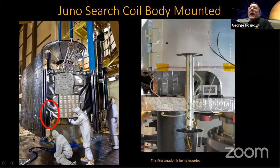For the Juno spacecraft, we just had a single axis antenna, which we mounted in the spin plane of the spacecraft, and it was actually body mounted. We weren't able to have a boom due to a number of limitations. And here it's underneath the thermal blanket.